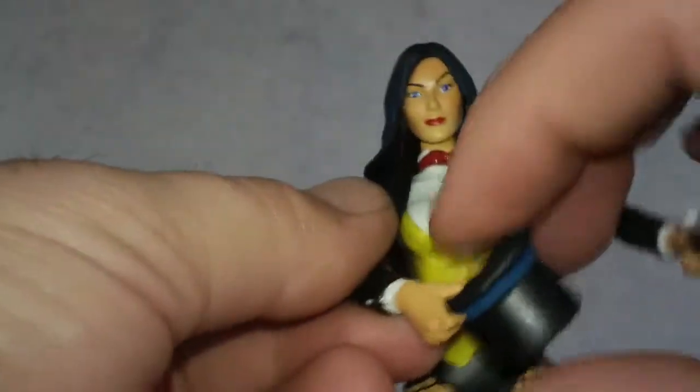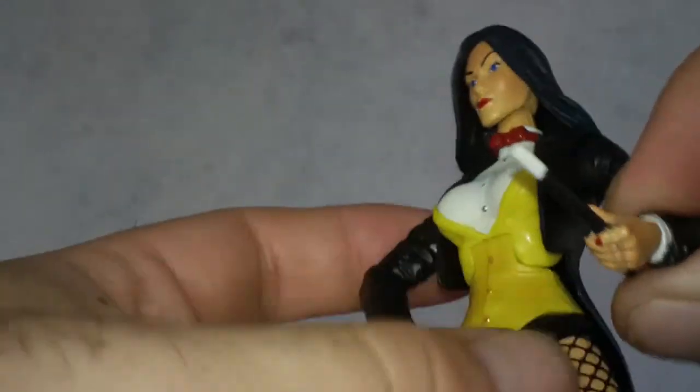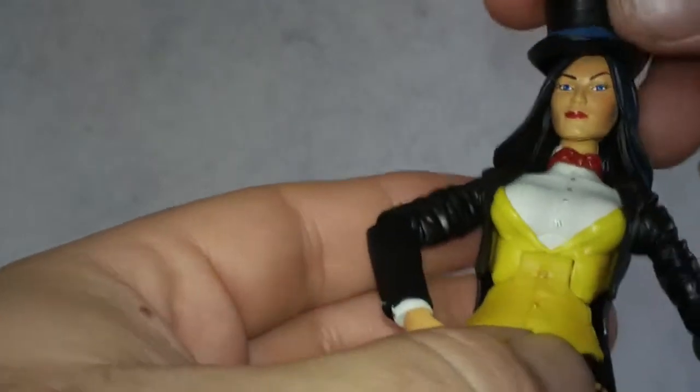Her wand, if you can see it, has the plastic little tie on it so it doesn't fall out of her hand in the package. And I don't think I'm going to take this plastic piece off, as the wand is so tiny. I know it would just fall right off and I'd lose it, so I'm just going to leave that on there just like I did Roy's arrow, Green Arrow's arrow.